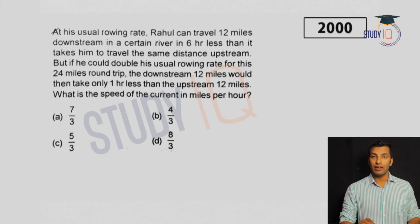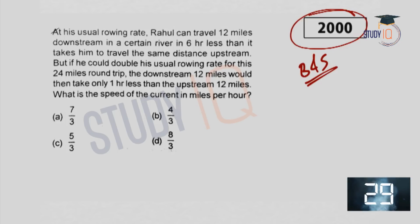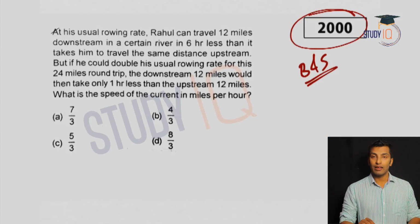Okay, take a minute and solve this question, which is related to boats and streams, which we have already discussed the concepts of earlier. Okay, how will you solve this question? See, there is a boats and stream question.